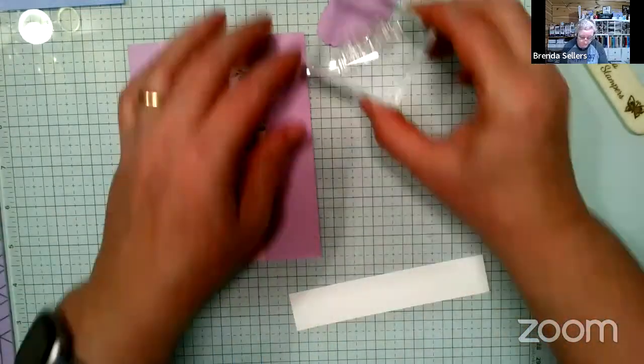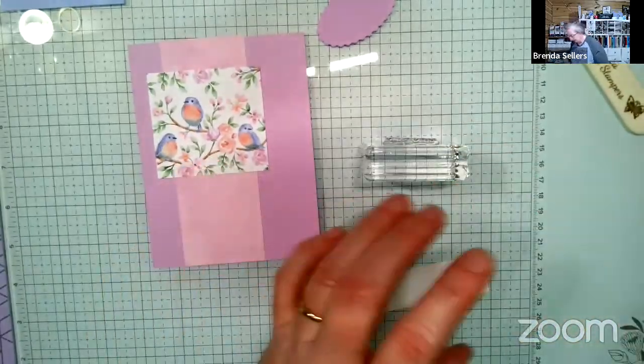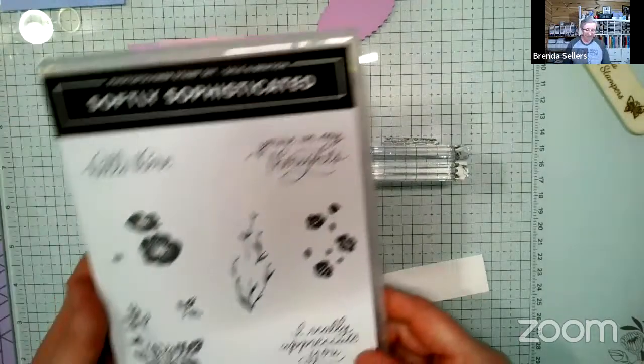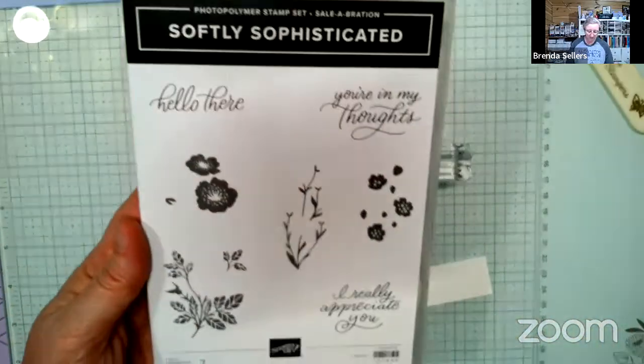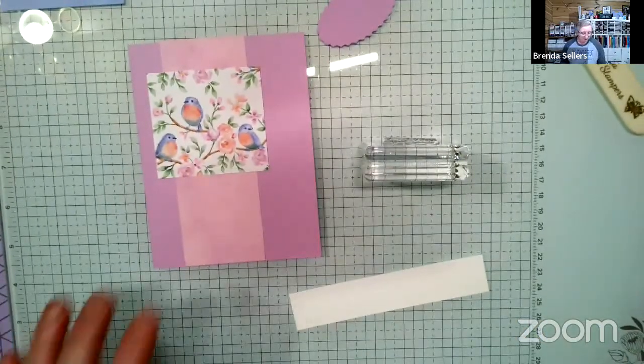And this is a variation of one of the card sketches. I am going to use this stamp and say hello there. It is out of the Softly Sophisticated. It's got some very nice sentiments, like I really appreciate you, you're in my thoughts, and hello there, like you're just thinking about them. So that's a great little sentiment.